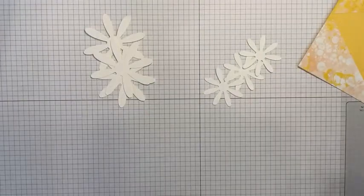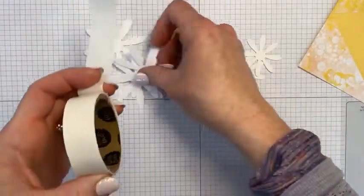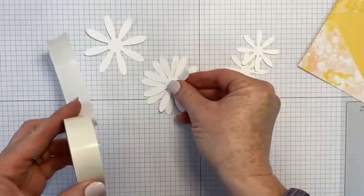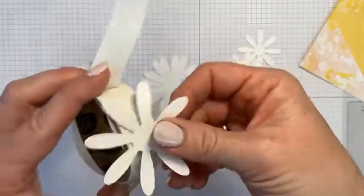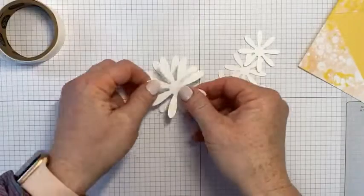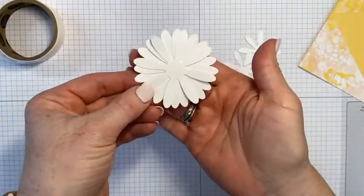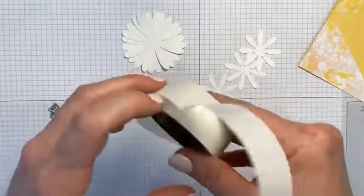So what I'm gonna do is use my mini glue dots. I love mini glue dots for this kind of thing because they're so nice and clean. And I'm just going to stick it down and offset it slightly. And that's going to help us to build a full daisy. So here's my big daisy, and now I'm going to do my little daisy.